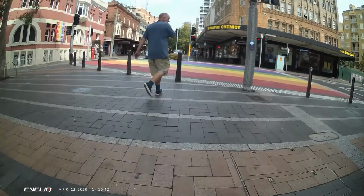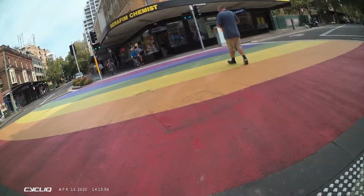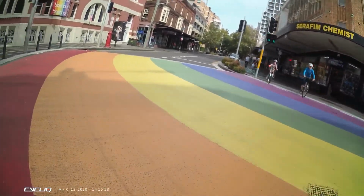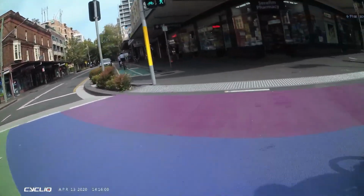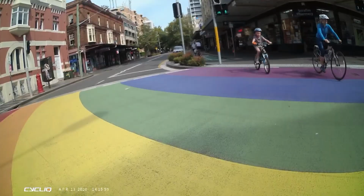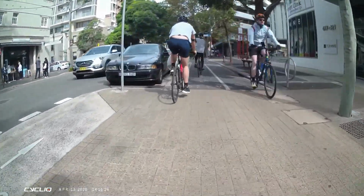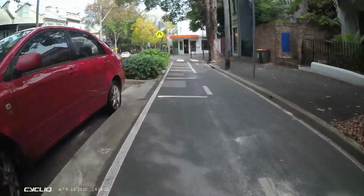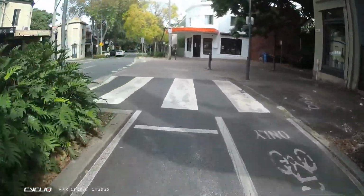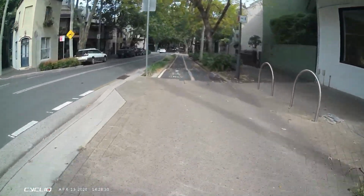These ramps take us to the Rainbow Crossing at the top of Burke Street, where cyclists and pedestrians have priority and drivers have to stop and beg for a green light. Notice how there is plenty of width on both ramps, allowing cyclists going in opposite directions to use the ramps at the same time, rather than having to queue and wait for a narrow ramp to clear. Next up, we have a series of shared environment intersection treatments, or what are commonly referred to as raised crossings. Watch how easy it is to cross every side street.